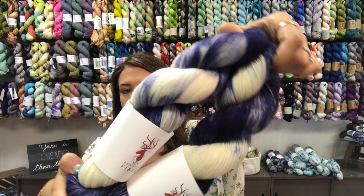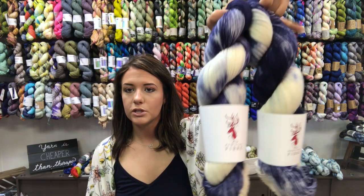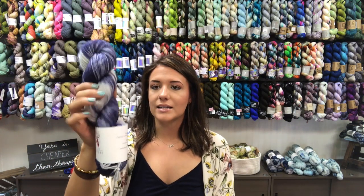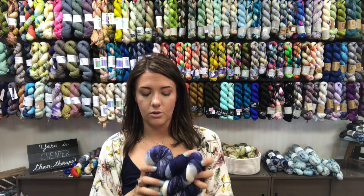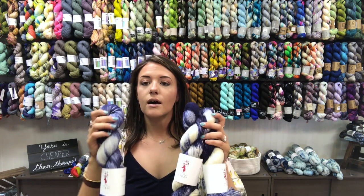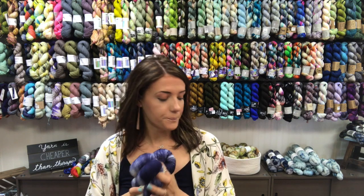Beautiful colorway. The fingering is the classic British Blue-Faced Leicester BFL 100%, and the DK is also 100% BFL. They are both superwash, so even though it's BFL, you get a slightly rustic wool, but you do get the superwash properties, which is nice for some people.